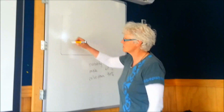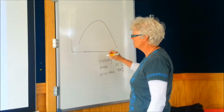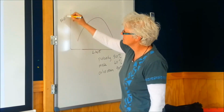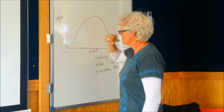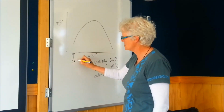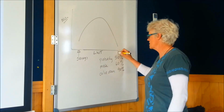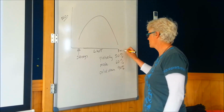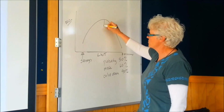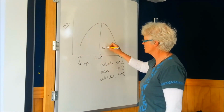If we look at the distribution of mature weights of cows in the national herd, and this is live weight, and the number of cows, what we find down here, this is the Jerseys at the lighter weights, and we have the Friesians up here at the higher weights. The actual average mature weight of the national herd is 503 kilos.